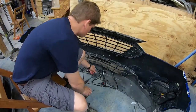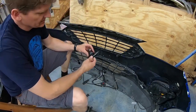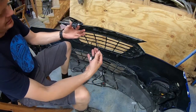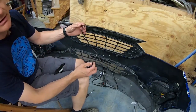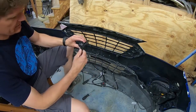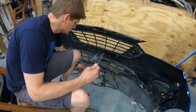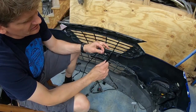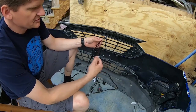Okay guys, so I told you about the reason why I had to do this different wiring harness. So here's the difference. Here's the new camera, and here's the old camera. The old camera, which actually came with a little harness itself, has this rectangular plug with 5 wires. The new camera has just what I call a coax plug, and this is what plugs into it. So that's the difference between the 2019 style camera versus the 2018.